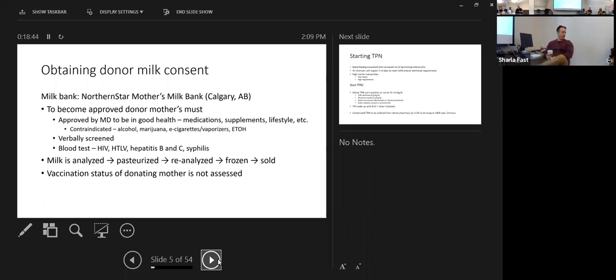When we get donor milk consent, we like to be very thorough, but here's an outline of roughly the things that we touch on, maybe to a more simplified extent with the families. We get the milk from a milk bank within Canada, the Northern Star Milk Bank out of Calgary. We also have the milk depot here in Winnipeg that we are affiliated with. I am told that milk donated from Winnipeg comes back to Winnipeg, so babies in the NICU here can get local milk. But where am I getting milk from? Who are these mothers? To become an approved donor, they have to be approved by a physician and be in good health.